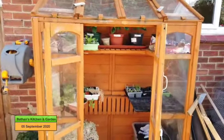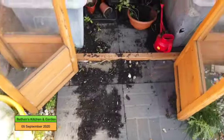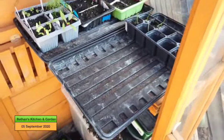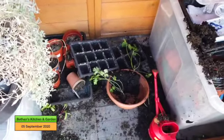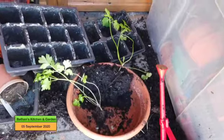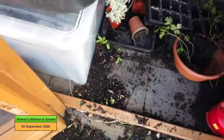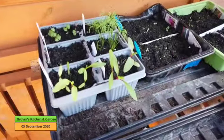So here's the front greenhouse, and down here is a load of seedlings on the floor, and there's the pots that tipped over from here. Because I didn't actually see what happened, I think one of my cats jumped up and knocked it over, because this tray was down here on the floor. So my beetroot seedlings and one of my bowls of parsley and my fennel seeds are all on the floor somewhere. I don't think they're very salvageable, which is a bit disappointing, but at least some things have survived.